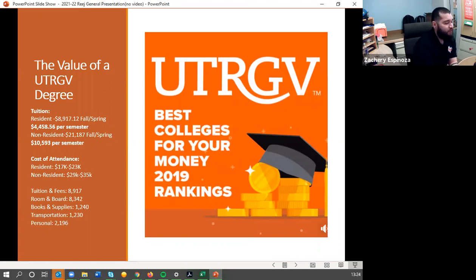That's because the university puts different factors into the cost of attendance. For example, the tuition and fees, right? $8,117 for the whole year. Room and board, another $8,342. Room and board is the housing and also the meal plan combined. We have different housing options to choose from, like different floor plans, and also different meal plans to choose from, right? The more expensive ones combined would be around $8,342.